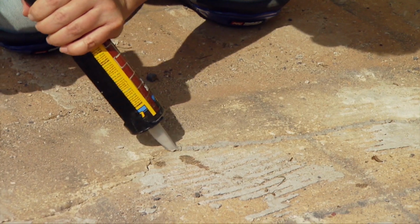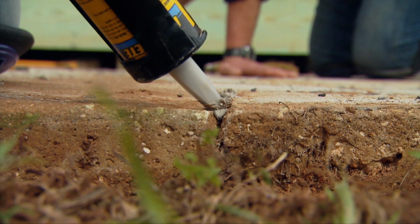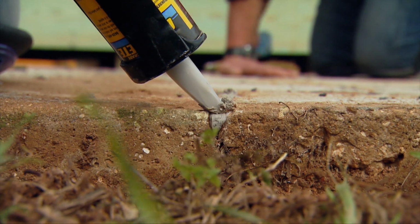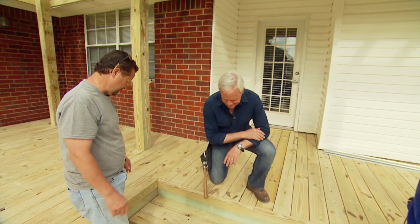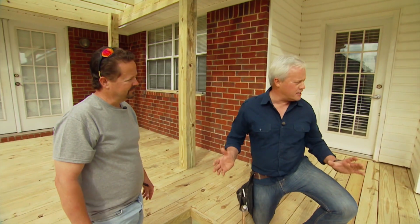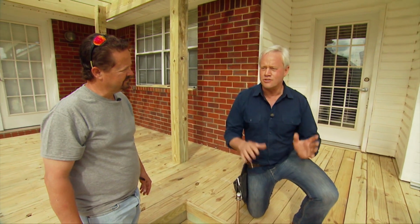This caulk from Quikrete matches the texture of concrete so it won't create a smooth, shiny line once we stain the slab. In no time at all, we're test fitting the step and we're ready to wrap up the day. It's great. I'll tell you what, this has been a pretty good day. All of the woodwork's done. We can attack that, maybe even get to a few of the bushes and trees tomorrow.